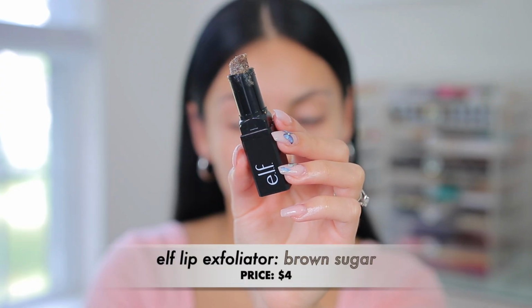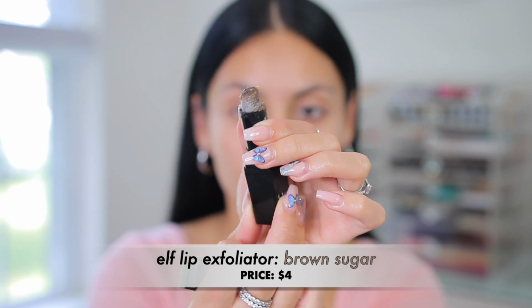So before jumping into the makeup, I'm actually gonna prep my lips. Naturally I have super dry lips, so I usually like to exfoliate them once to twice a week. And I love the e.l.f. Brown Sugar Lip Exfoliator. This is so good. It smells really good and it basically will give you new lips.